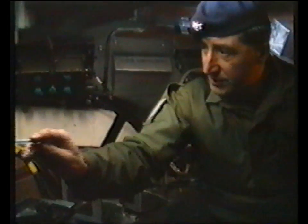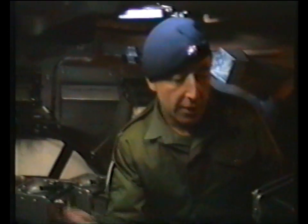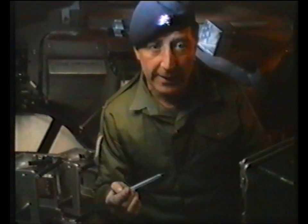Alright, so there's not a lot of room now, so I've got to pick all my HESH rounds up, and all the projectiles, and load them into there. However, when that recoils, I am quite safe because there is a safety shield there to save me from going in behind there. Right, so it is quite safe.